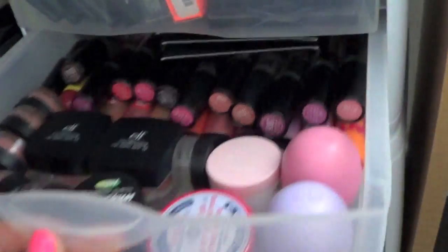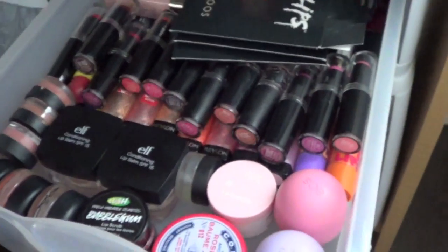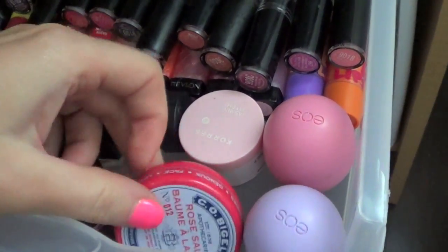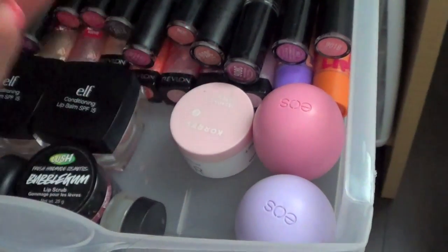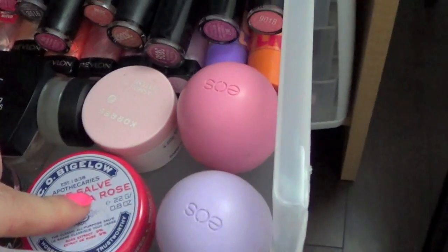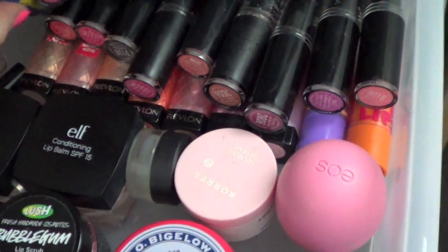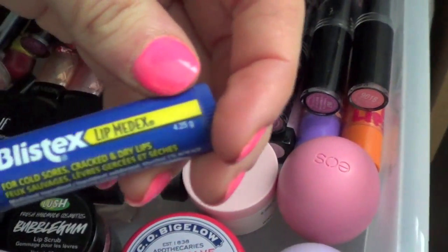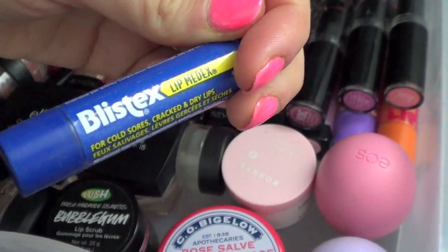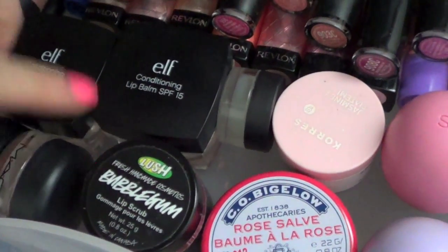Next compartment is just my lipsticks and lip balms. So I do have a couple EOS. I keep one in my purse. I have a Rose Salve, which is my favorite lip balm to maintain my lips, to fix my lips if they're like chapped or anything. I love Blistex, and I always get the medicated one. So if you have really dry chapped lips, I really highly recommend just plain old Blistex. And I have a Lush Lip Scrub, the bubblegum one.